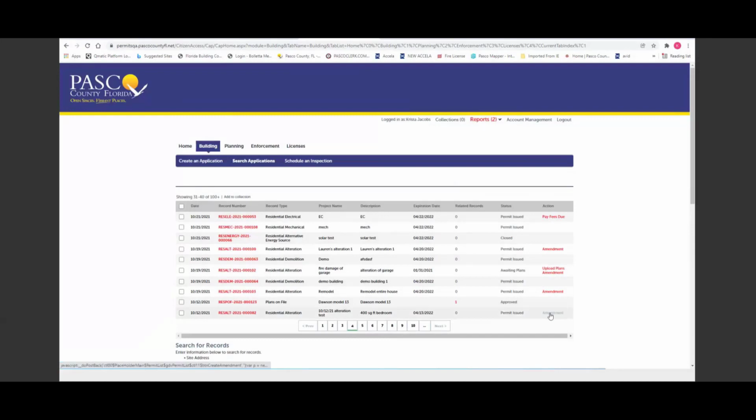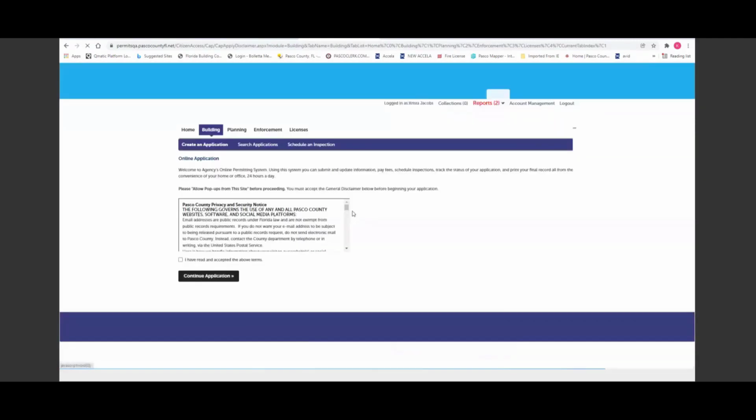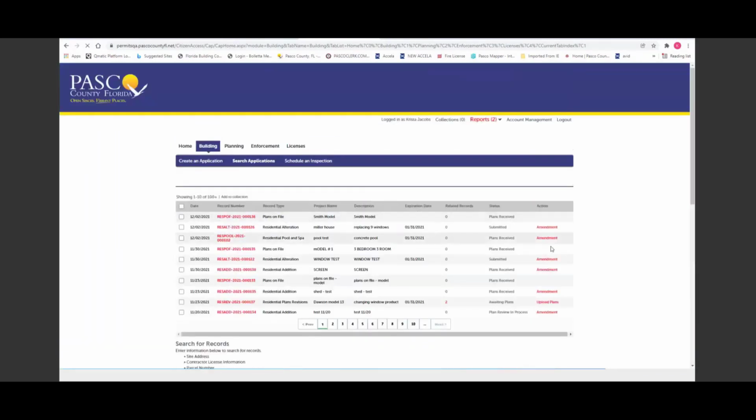Another feature that we have is amendment. If you have to add a contractor to this permit, you can add it from here. If you need to make a revision, you would do this and go through the process, and then the revision will come back to the same examiners that saw it the first time around. Field contact is really just for new houses. But yes, it's very user friendly, step by step, and I hope all our videos made it a lot easier.